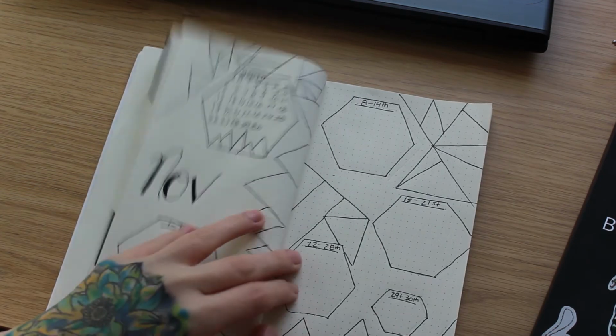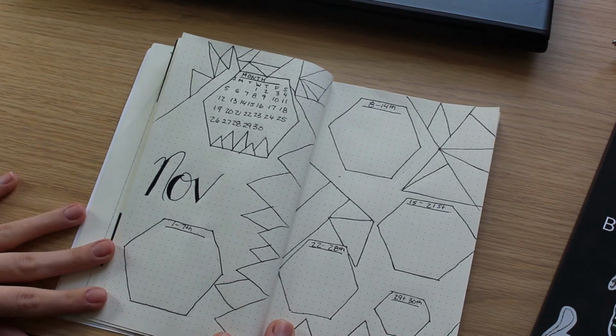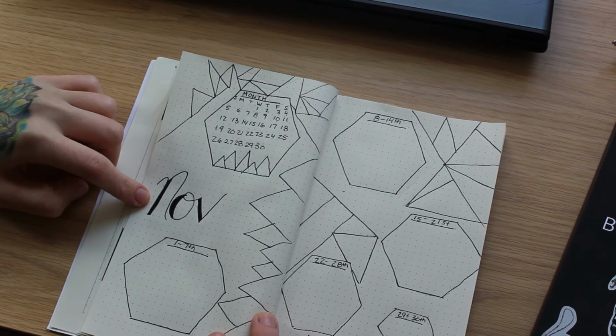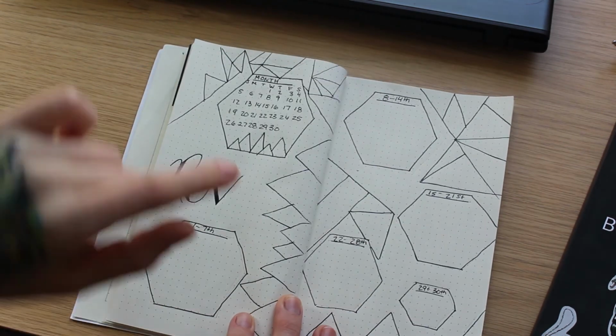And then over here is my monthly layout. I do put my monthly layout at the end because this section isn't necessarily super important. It does kind of change throughout the month, but this is the overall month view. Obviously it is for November. And then I do have each week, like the 1st through the 7th, 8th through the 14th, and so on.